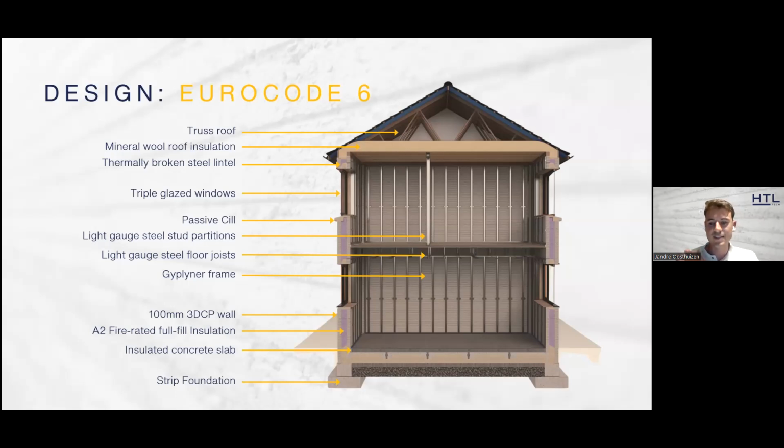And then on the inside, we don't print any of the interior walls. We could do it, but we don't see the benefit of it due to the high strength of our material. It wouldn't have any purpose if you print the internal walls. So we use essentially partitions in between. It could be light gauge steel, or it could be timber partitions. After we print the superstructure, the partitions would be brought to site and installed.